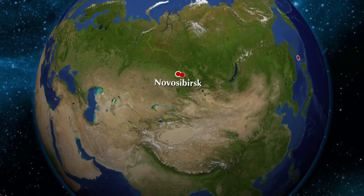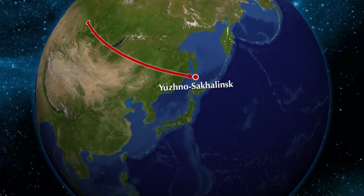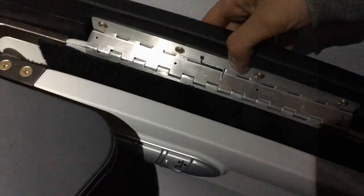Takeoff took about 30 minutes. Let's look at the route map. We had a southeastern direction towards the city Yuzhno-Sakhalinsk, flew above Irkutsk and China. And they hand out these really cool bags with slippers where you can keep your stuff in.